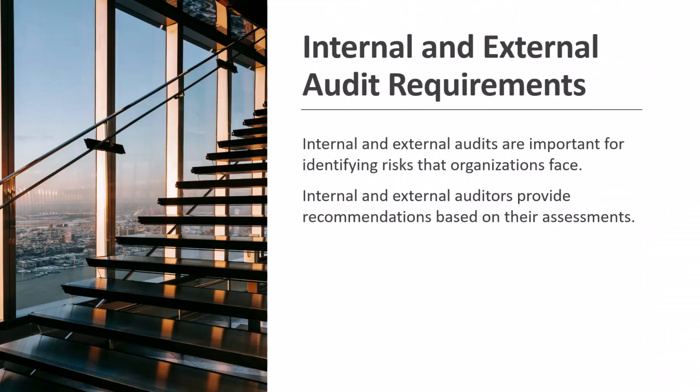Internal and external audit requirements. Both internal and external audits are important for identifying risks that organizations face. The internal audit addresses how effective and reliable administrative controls are. An internal audit also addresses record accuracy, legal compliance, and management action. Internal audits and external audits are similar, but the internal auditor is an employee of the company that he or she audits. The external auditor is not an employee, and he or she will create a report based on the finances, operations, and compliance of companies.